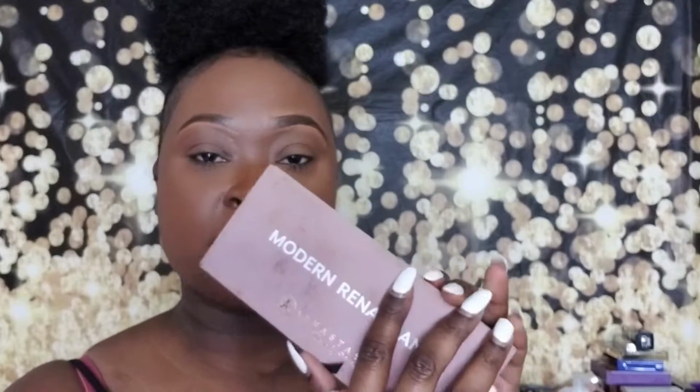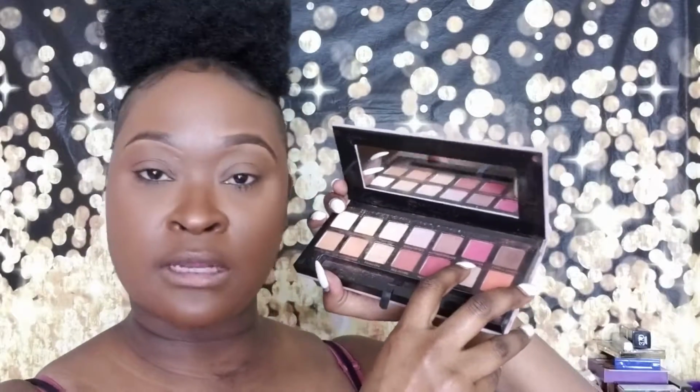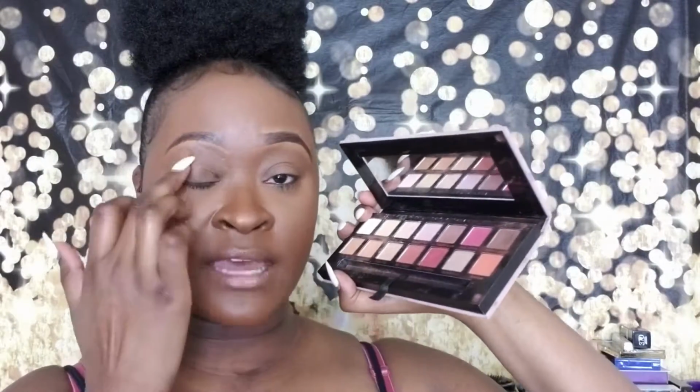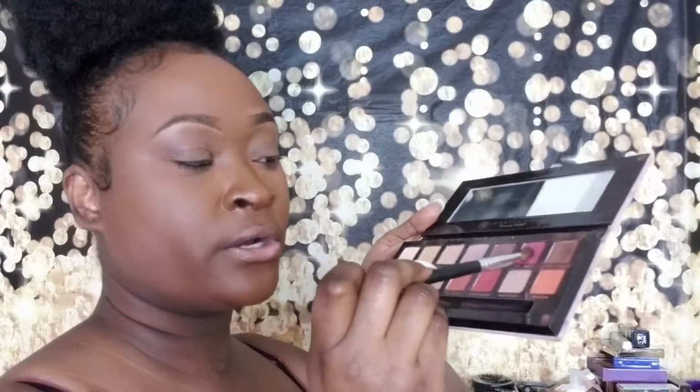So we're going to open that up and take this pretty burgundy shade called Love Letter, and we're going to apply that right into the crease. This brush is from Coastal Scents. It doesn't say what kind of brush it is, but I know what kind of brush it is. It is a crease brush, like a dense crease brush. So I'm just going to dip that right into Love Letter and apply that in the crease.